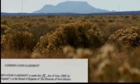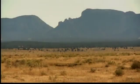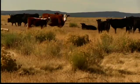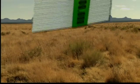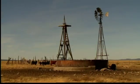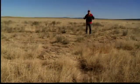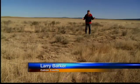The valuable item is not for show. It's tucked away in a basement file cabinet. It's a piece of paper. It's a deed. The technical name is the Quemato Basin Conservation Easement. It covers 5,400 acres of rugged Catron County cow country. But the state did not use the $500,000 to buy this property. This is still a privately owned cattle ranch. So what does all this uninhabited rangeland have to do with art preservation?